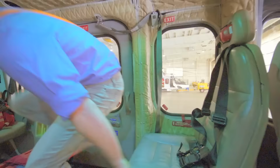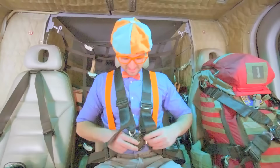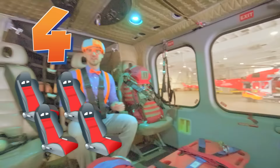Whoa, hey! This seat has a seatbelt. I'm gonna put it on. All right, buckle up. Ooh, you see? I'm in this seat, and there's another seat. There's another seat. Let's count them. One, two, three, four, and there's actually another seat in the back. Yeah, five, you're sitting on it. That's funny.